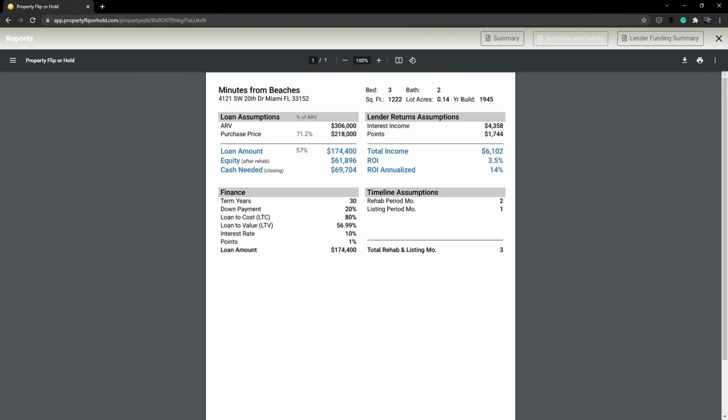At closing, I'm going to have an equity of almost $62,000, and the cash that I'm going to need at closing is about $70,000. And to you, lender, your interest income for those 3 months that it's going to take to rehab and list it is going to be about $4,300, and the 1 point that I'm going to pay is about $1,744. So your total income during those 3 months is about $6,100. So your lender return on investment is about 3.5%. But what they look at is the annualized ROI, which would be 14%. And that's what they look at.